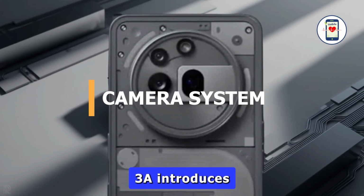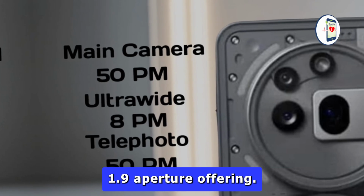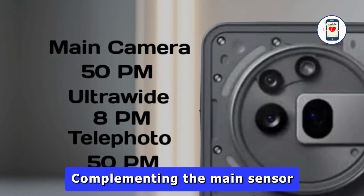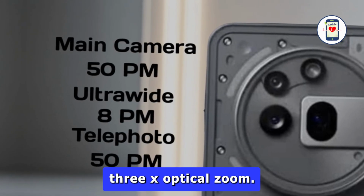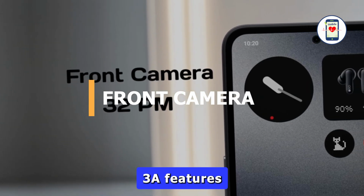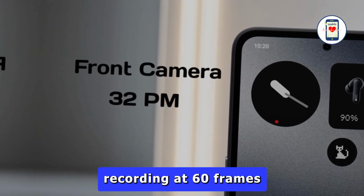The Nothing Phone 3A introduces a versatile triple rear camera system. This setup includes a 50MP main sensor with an f/1.9 aperture, offering improved light capture, 64% more than previous models, resulting in clearer and more detailed images. Complementing the main sensor is a 50MP periscope telephoto lens providing 3x optical zoom. Additionally, an 8MP ultra-wide camera expands the field of view for capturing broader scenes. The Nothing Phone 3A features a 32MP front-facing camera with an f/2.5 aperture, designed to deliver high-quality selfies and support 1080p video recording at 60 frames per second.